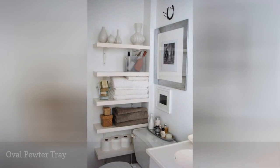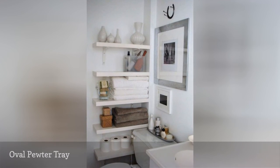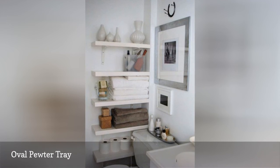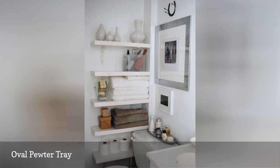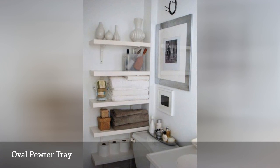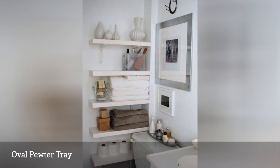The top of a toilet tank is a perfect surface for a storage tray. A simple oval pewter tray is set here on the tank to hold a candle, fragrances, and lotions. For practical purposes, a smaller tray works best on top of a tank so it doesn't get in the way.